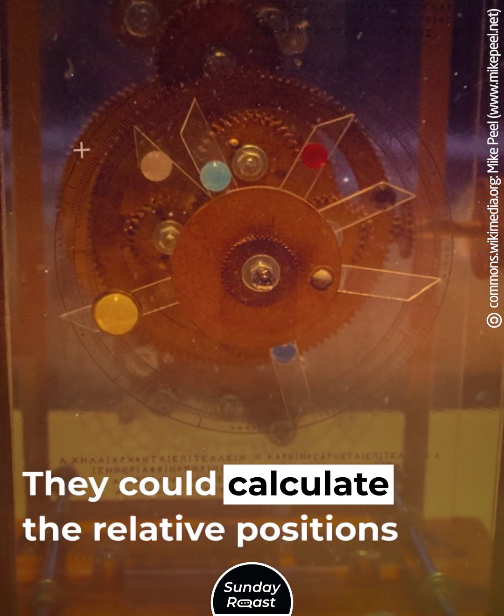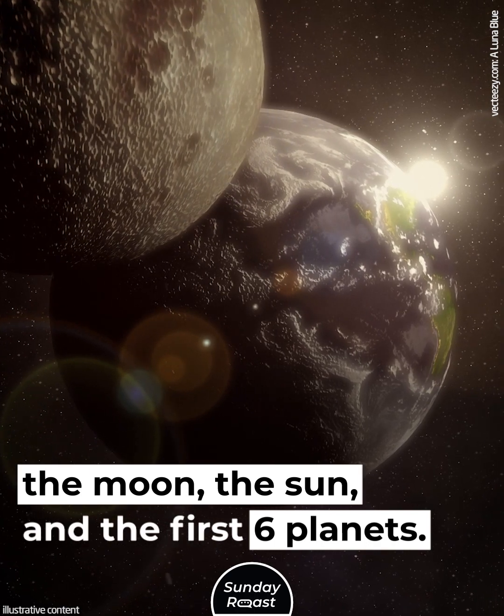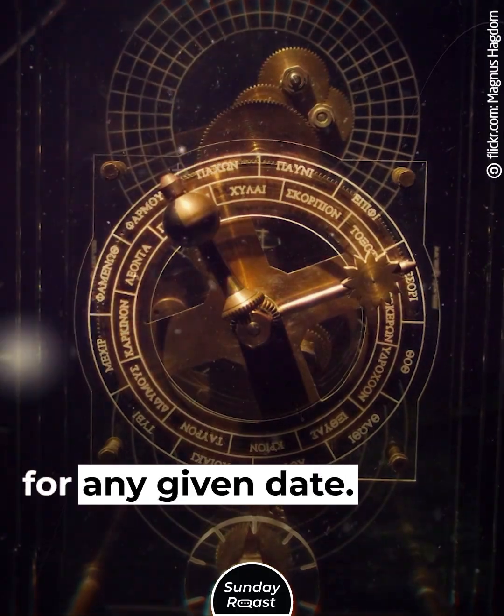They could calculate the relative positions of celestial bodies, the moon, the sun, and the first 6 planets. The mechanism could calculate their positions for any given date.